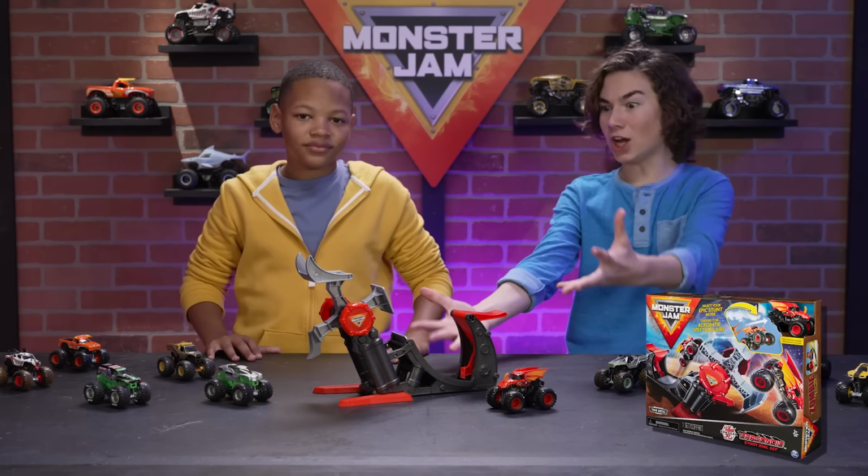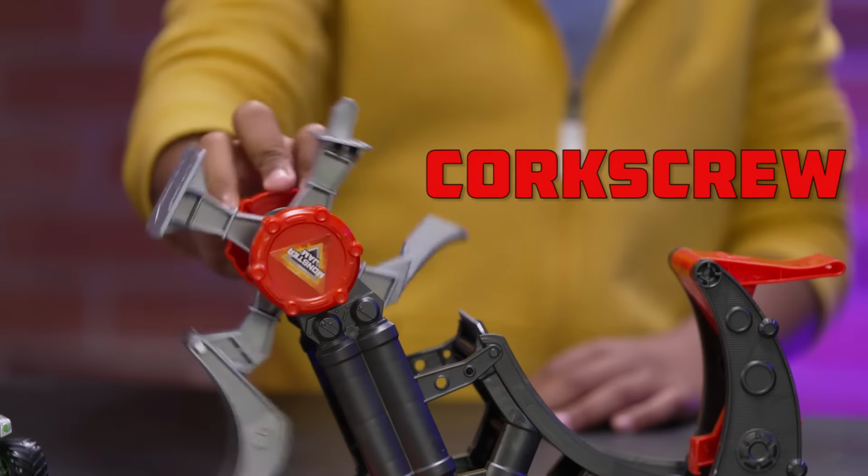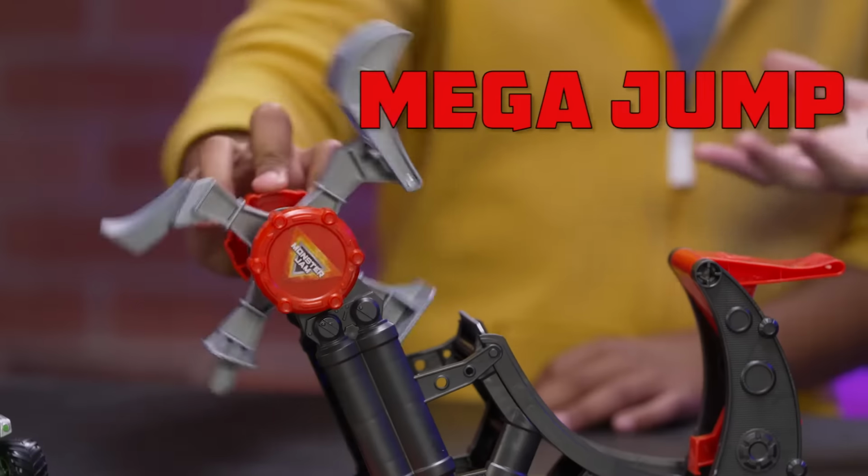I know the perfect Monster Jam set to test this theory. The Stunt Dial playset. Whoa. Backflip, corkscrew, front flip, and most importantly, the Mega Jump. Enough talking, let's get to the stunts.